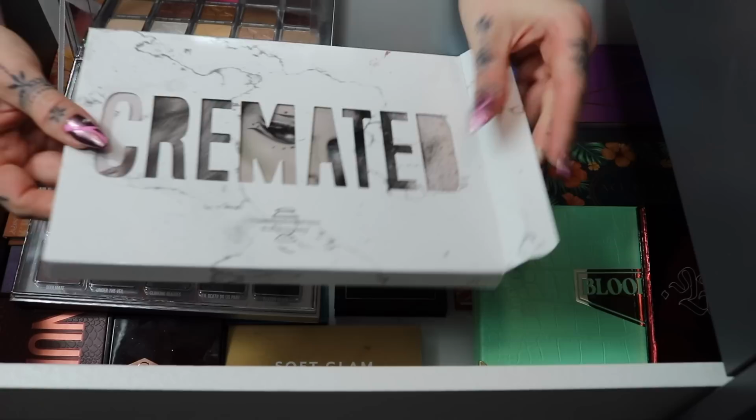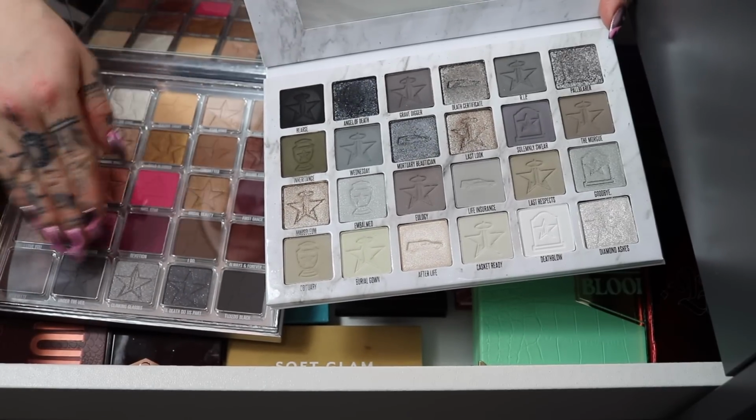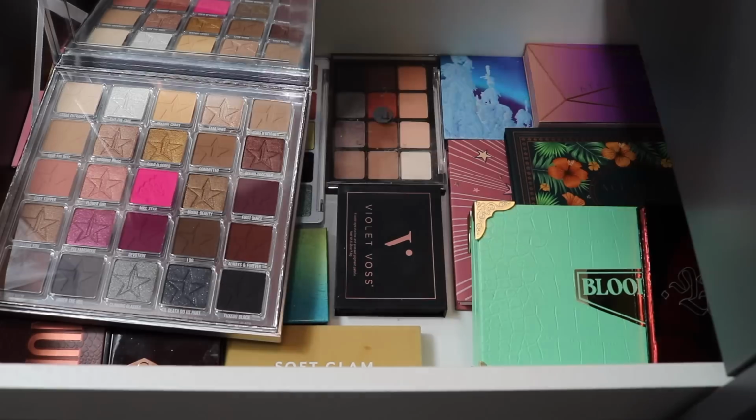and then maybe the same thing with the Cremated. I do really like this palette, but this one does have grays too if I wanted to do that kind of a moment. Okay, so I'll do a trade. I'll say goodbye to these two.